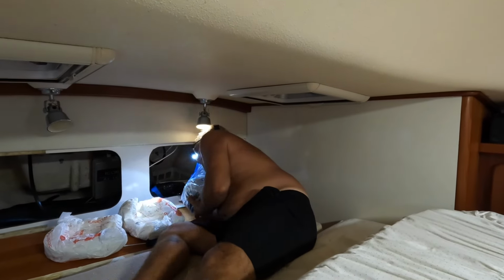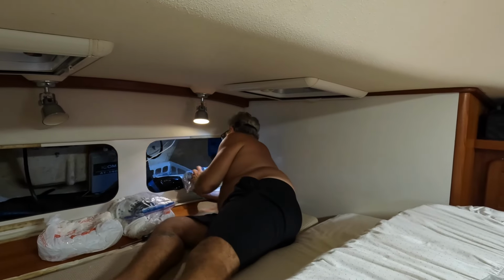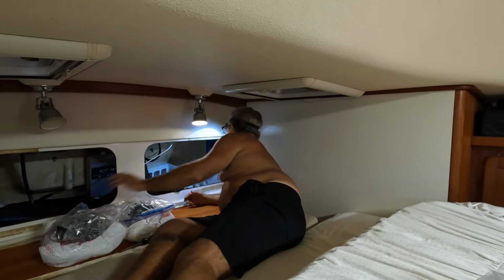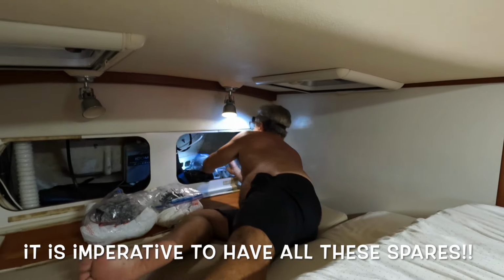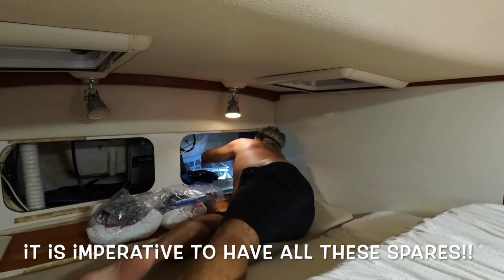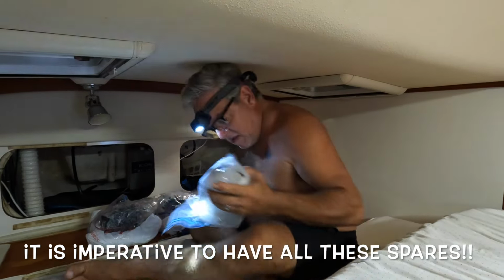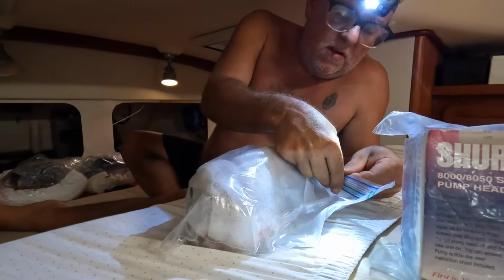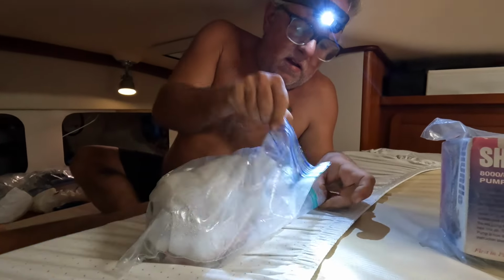Alternator. Okay. That's a spare pump for the water maker. Spare starter. Ouch. This might be it. Maybe. Looks like about the right size. Boat bit me. Yeah, it does that.